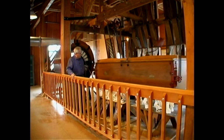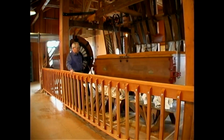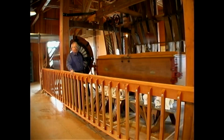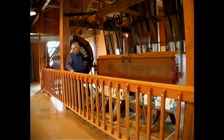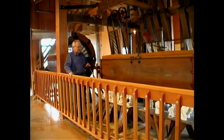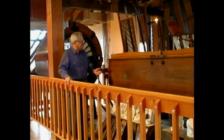We're now following the process through the mill, and we have just left the first break roll stand where the wheat is ground for the first time. It is elevated from that level up to the top of the mill, and we bring it down here to the sifter. Now the sifter is a very integral part of the milling process because here's where we do all the separations of the flours and the bran and the midge.